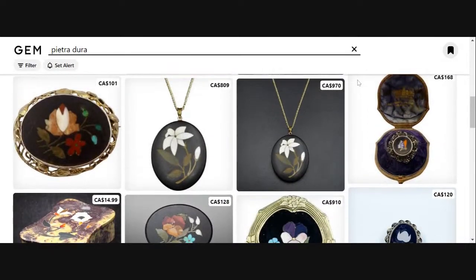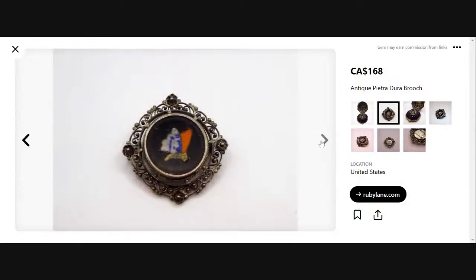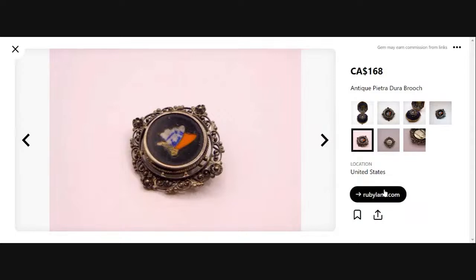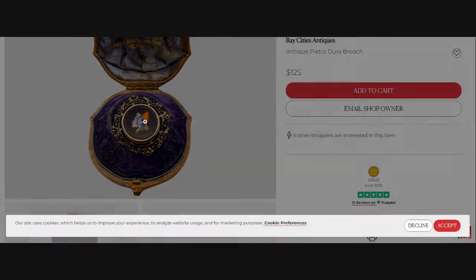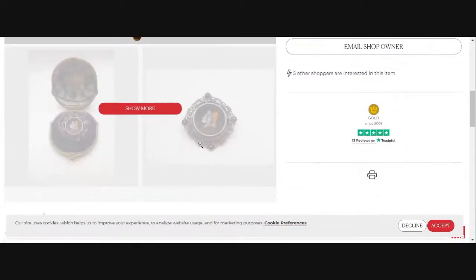As you can see, the pricing with everything is always a little bit all over the place. This one on Ruby Lane is not a bad value at all. Now it does appear to possibly have a little bit of damage, so we're going to go in and take a look at it so that we can really see it. So it is, again, that always popular butterfly or moth motif. And really this was tied to the psyche.